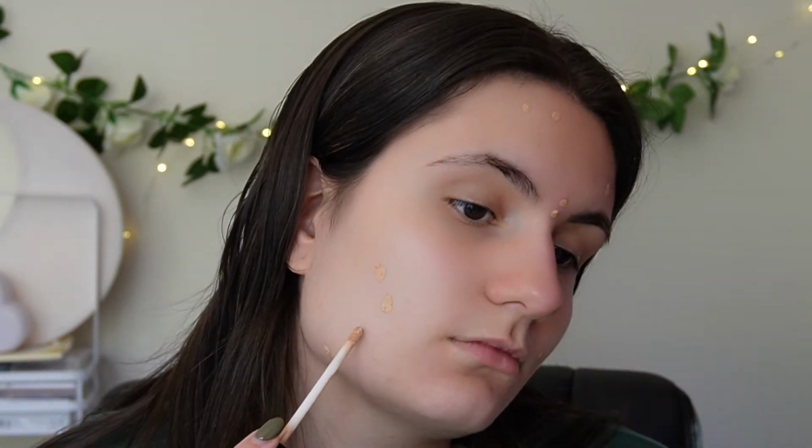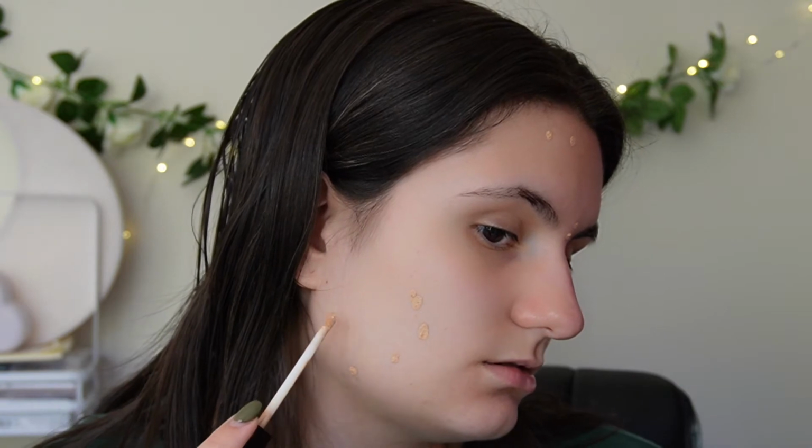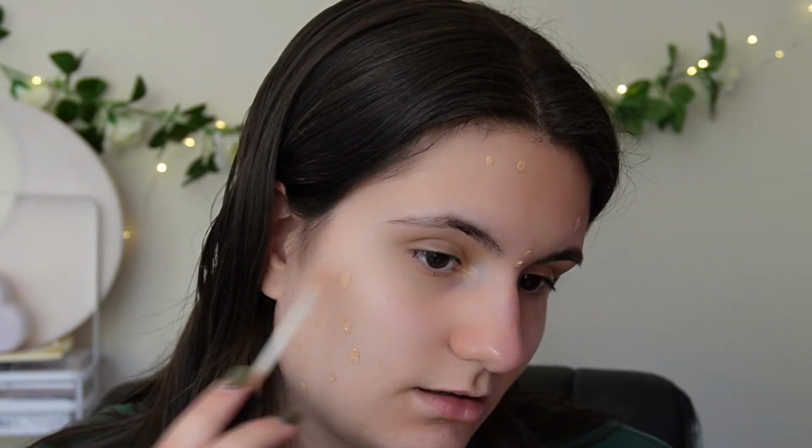My skin over the past week or so hasn't been that great because of my lady days. I don't know how else to sugarcoat that, but yeah. So because of that, my skin hasn't been amazing. But it should settle down over the next week or so. But for the meantime, I just do that. See, that's a lot of spots I had to cover up.